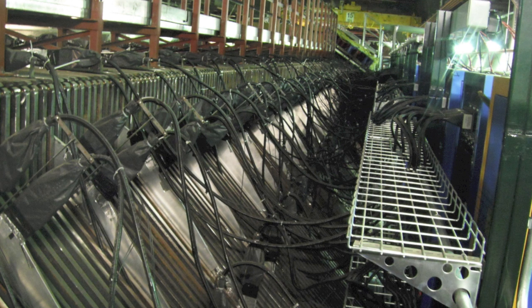I apologize if I don't have pictures for all of this. I didn't get to go to this part of the neutrino experiment, and some parts of the experiment I just didn't take pictures. I was too busy with the tour, so I apologize for that.